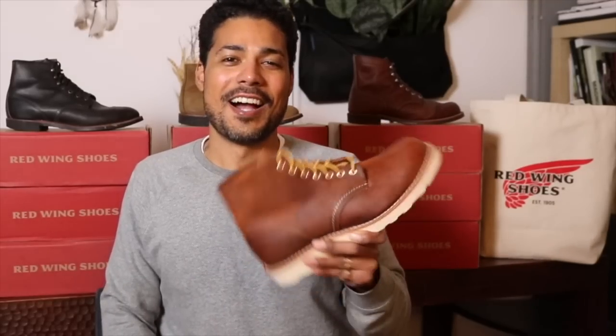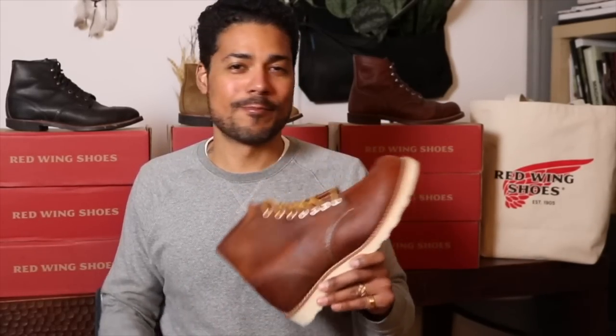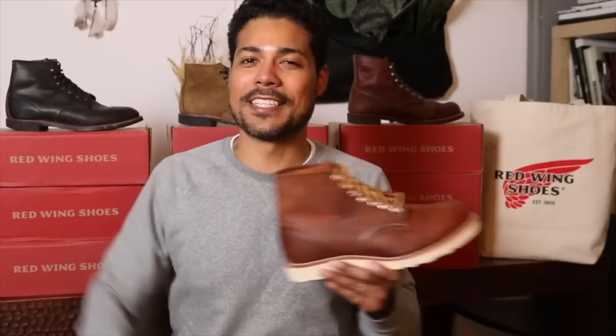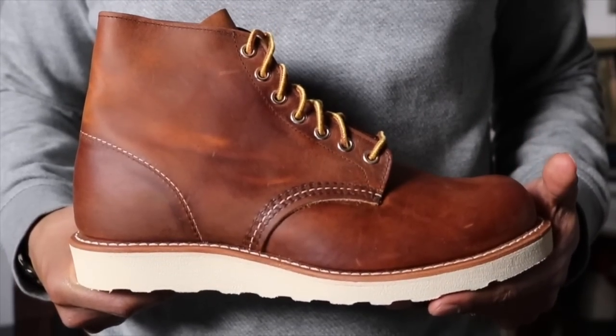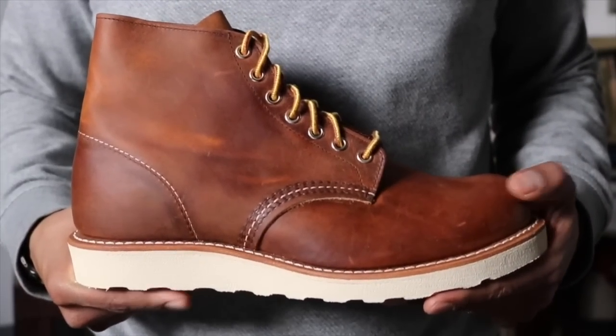So yeah, I'm super stoked to have purchased and found these in New York City. Just random, something inside was like, hey, just walk into that store, and they had them. There they were. So let's take a closer look at these. Okay, so here we have the Redwing 9111 Classic Round in the copper rough and tough leather.